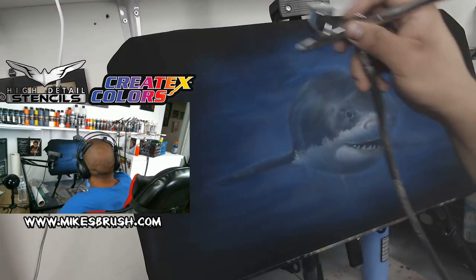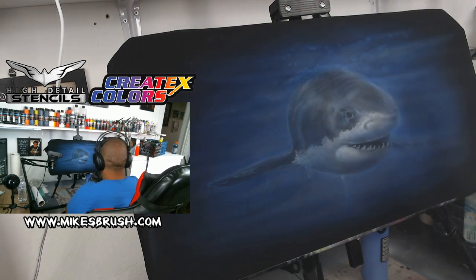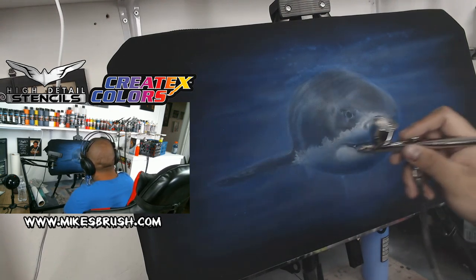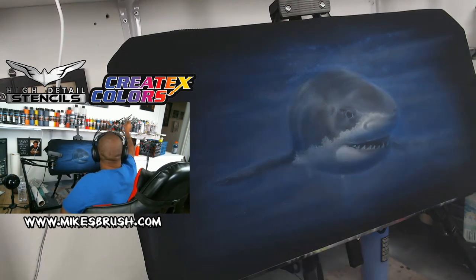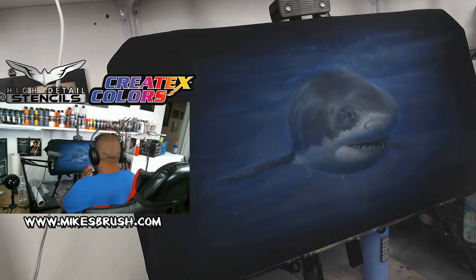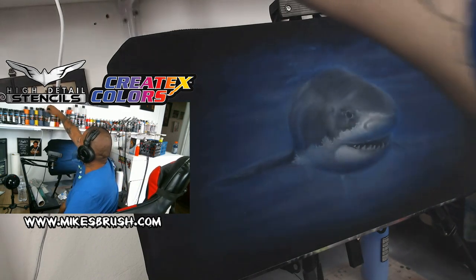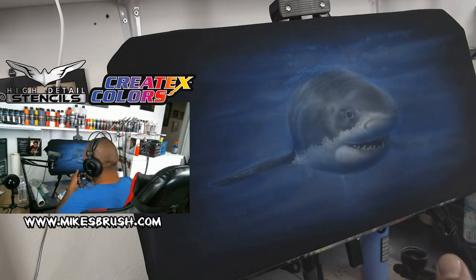Good, really nice. All right. So now I'm gonna put this aside. We're gonna take the Sotar here. Take some of the illustration opaque black, not the wicked black, the illustration black.